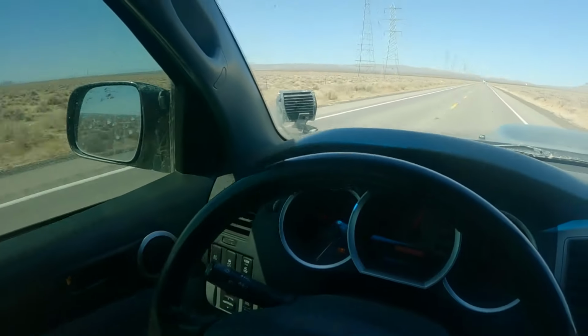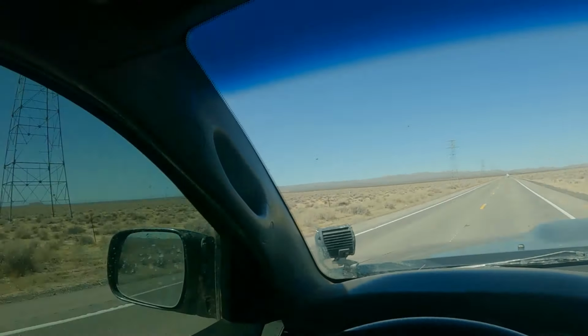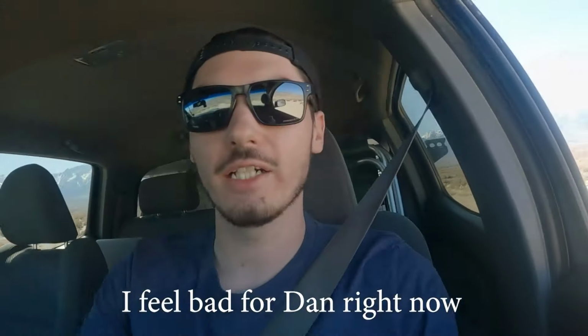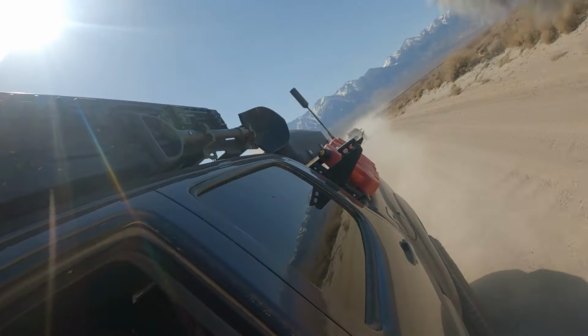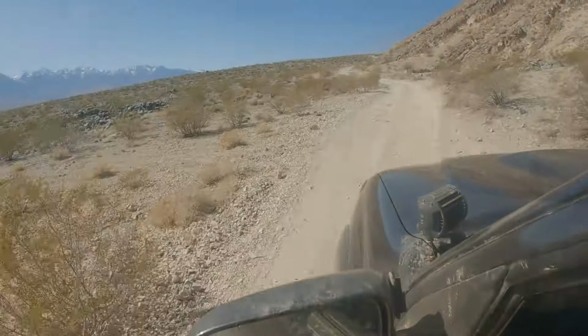So for now, let's keep the drive going, and I'll catch back with you when I'm somewhere more interesting than this. We are someplace interesting now. We're gonna hit up Reward, check that one out, and then continue on back towards Alabama Hills. Dan's getting dusted out pretty good.